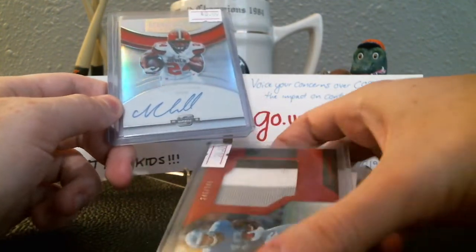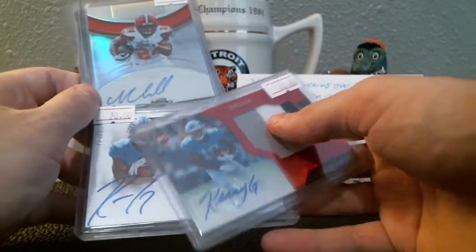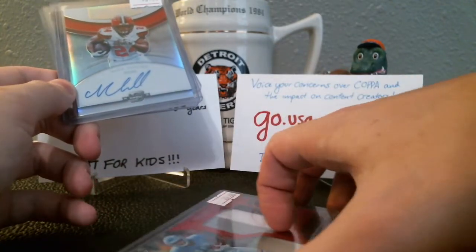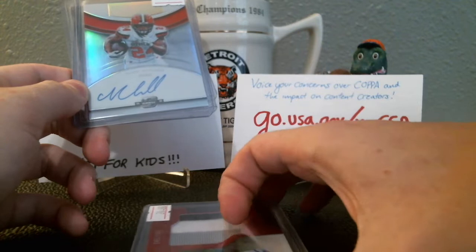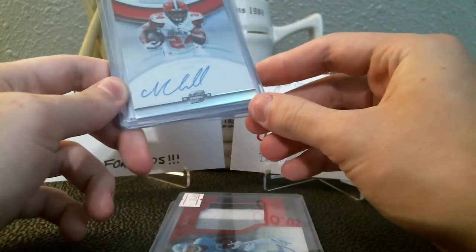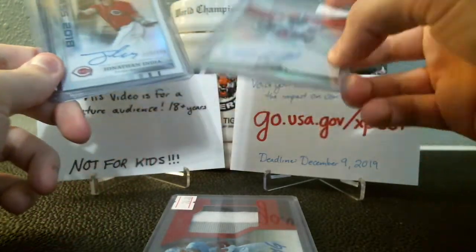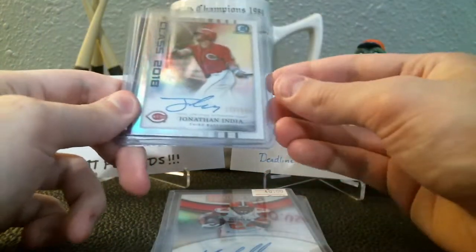And these are all players who are popular in the areas where I set up at. Browns and Lions, pretty popular teams in Michigan and Ohio, so I decided that I could definitely move these for at least what they were marked at, and I did not pay what they were marked at, so that's good.